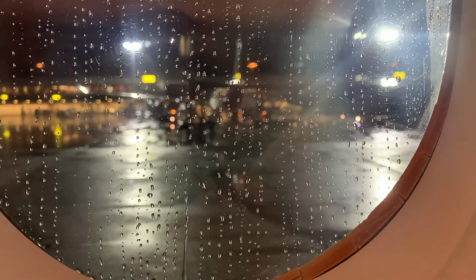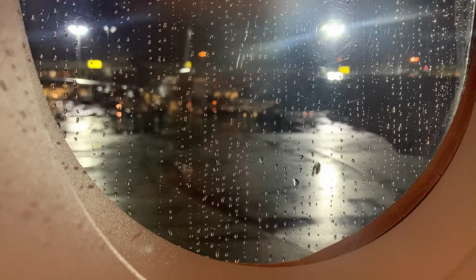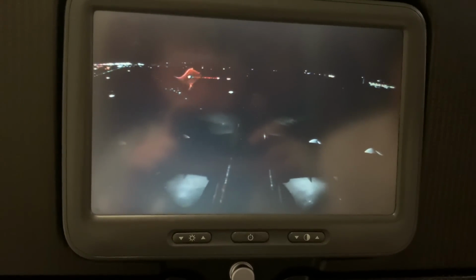Our flight was delayed a bit because European airspace was very busy and we're waiting for clearance to get in, so we did end up sitting at the gate for a good half an hour. One of the great features of the A380 is that it has a tail camera, which allows you to see the full exterior of the aircraft and is really good to watch during takeoff and landing.